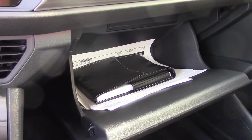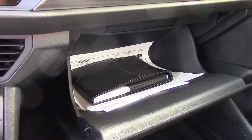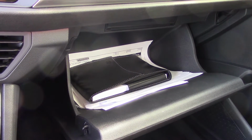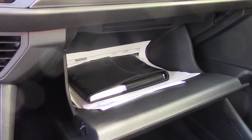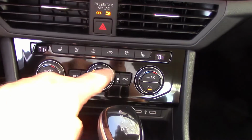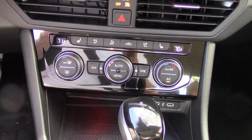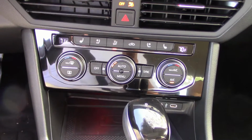This brings us to the cabin design. A very efficient German design, I might say. A very large glove box. Huge. Simple climate controls, the way it should be. 3 knobs, a few buttons. No need to read the owner's manual or scroll through an info screen.